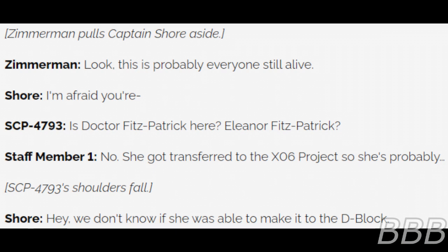Is this everyone? Everyone that made it here before we had to close the doors. Zimmerman pulls Captain Shaw aside. Look, this is probably everyone still alive. I'm afraid you're... It's Dr. Fitzpatrick here. Eleanor Fitzpatrick. No, she got transferred to the X-06 project, so she's probably... We don't know if she was able to make it to the D block.